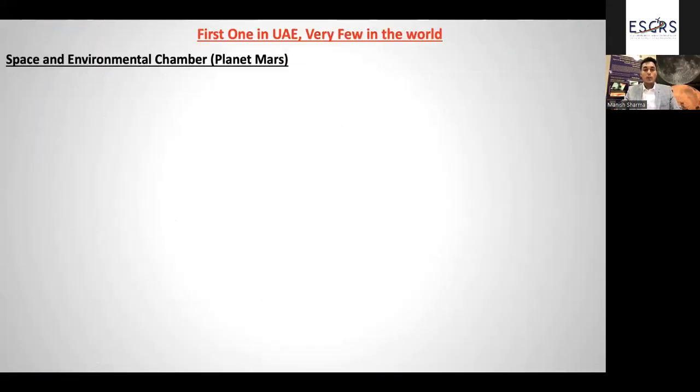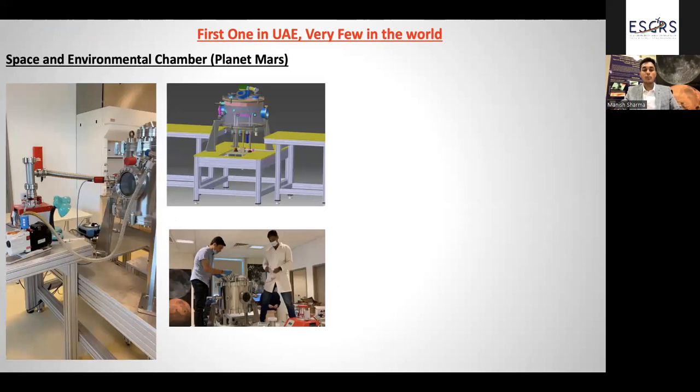So talking about the future project that we are having at Zayed University, we are fabricating the space and environmental chamber, which will be the first one in the UAE and one of very few in the world after NASA and ESA. In it we are having different kinds of pressure control monitoring, temperature monitoring, as well as different kinds of gaseous interaction with the sample. So different kinds of astrobiological and remote sensing studies can be done in the chamber. It will be like having on-site data of the surface of Mars.